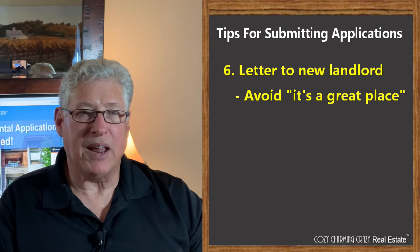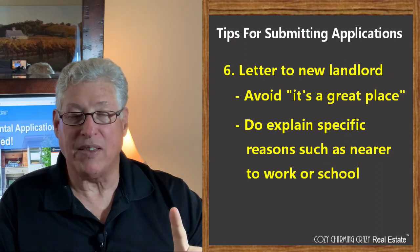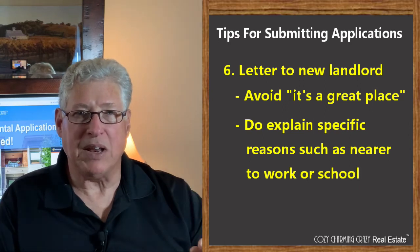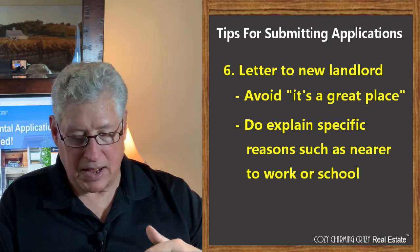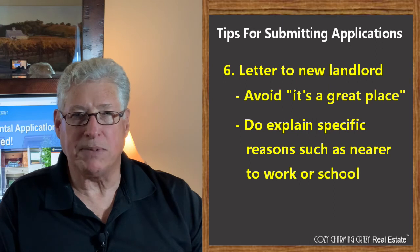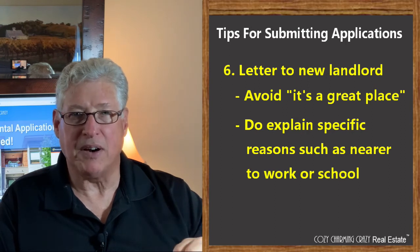But you might want to say, one of the reasons that I want to rent here is because it's such a close walk, definitely closer than where I live now, a closer walk to my child's school, or it might be very much closer to commuting to work, so it may be closer to work. If you have something like that, a solid reason why you want to be there that has nothing to do with, oh, it's a great place, like I said, they already know that. You want to go ahead and explain that perhaps in a nice letter.